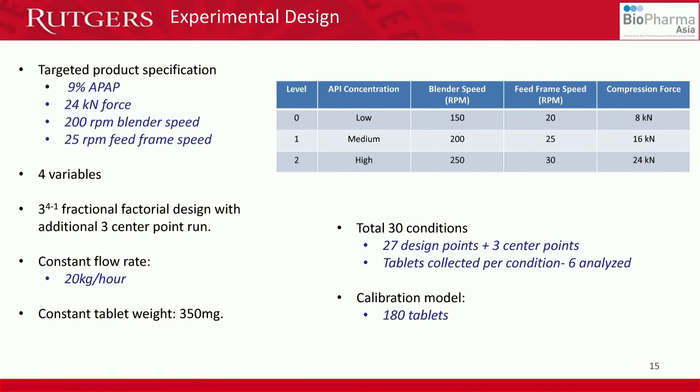What we had here was three levels of four different parameters. We varied the API concentration, the acetaminophen concentration. We varied the blender speed at 3 levels. We varied the feed frame speed, because we know the feed frame speed is an important process parameter which affects lubrication of your blends, and hence affects the dissolution. So we wanted to vary that parameter. And then we also varied the compression force, because we know that affects dissolution as well. And so we used a fractional factorial design for this, which resulted in a total of 27 design points, and then we had 3 center points.